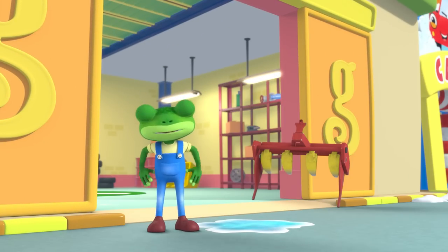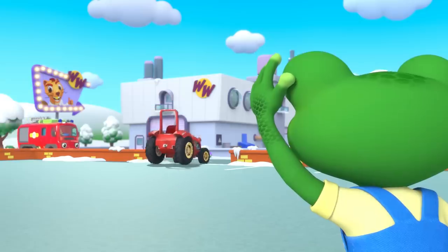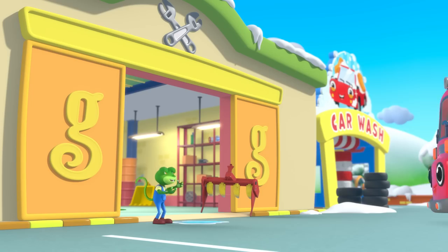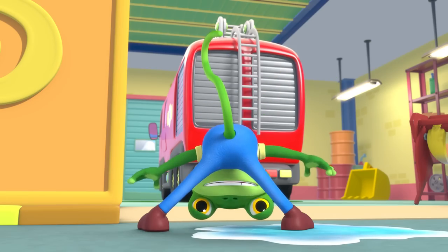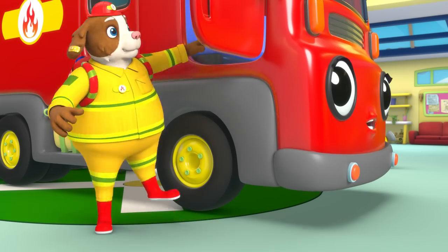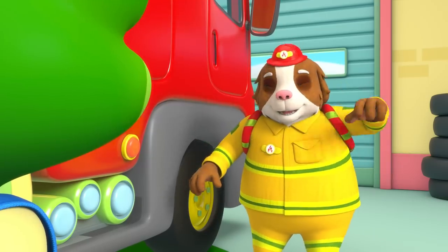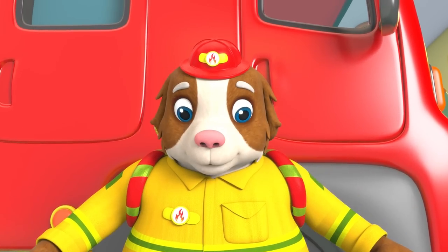Everyone, Trevor's just delivered his plow for us to fix. And here's Danny with Fiona Fire Truck for her checkup. Coming, you two. Oopsie! It's freezing out here. Hello, Dandy. Oh, hi, Gecko. Hey, Mechanicals.